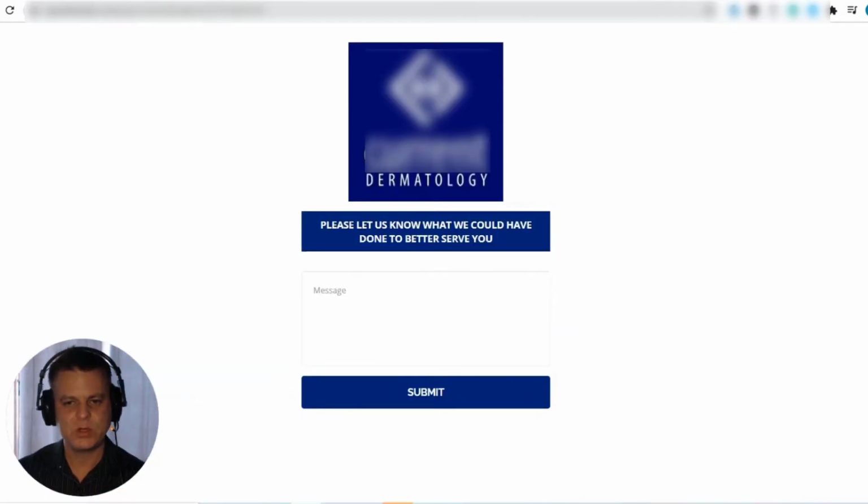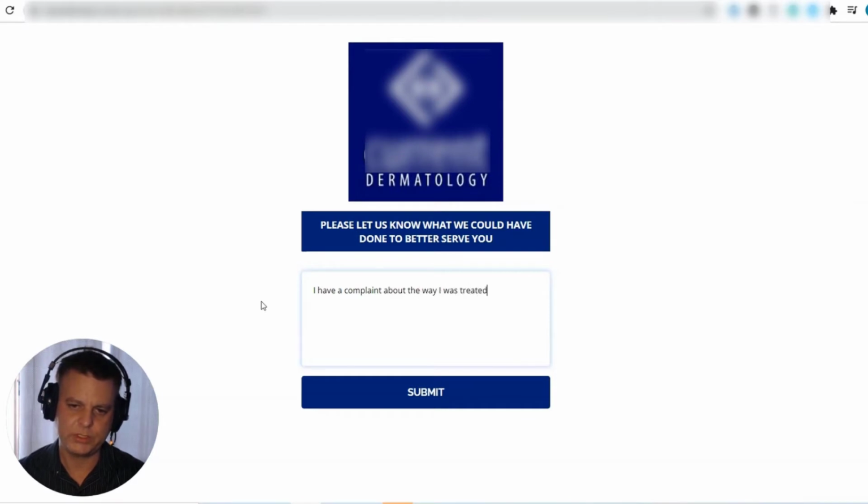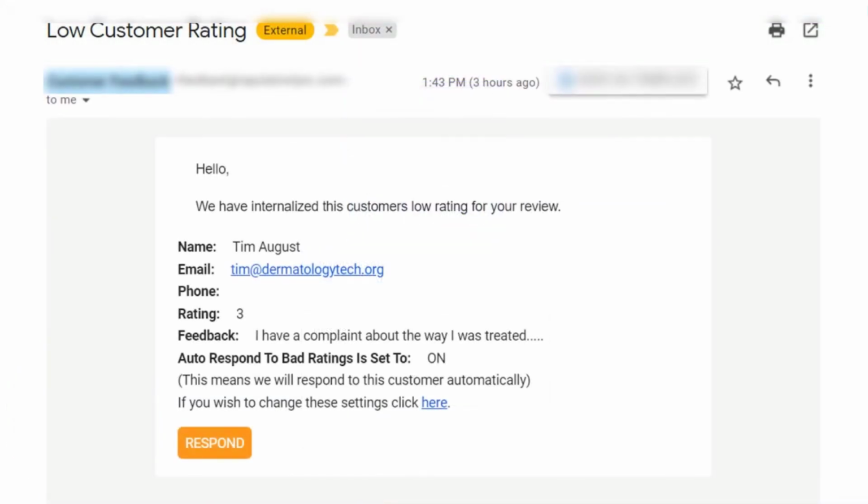It says, please let us know what we could have done to better serve you. And this wording is customizable as well. But the main thing is that it allows patients to air their grievances. And I'm going to say here, I have a complaint about the way I was treated, et cetera. When patients fill this in, it allows them to air their grievances, but this stays internal. When this gets submitted, an email is sent to the account holder, typically the management of the clinic, who then has a chance to review that. But it stays private, it stays offline.